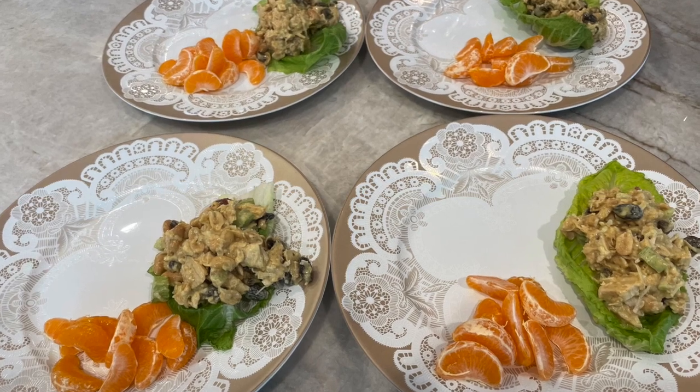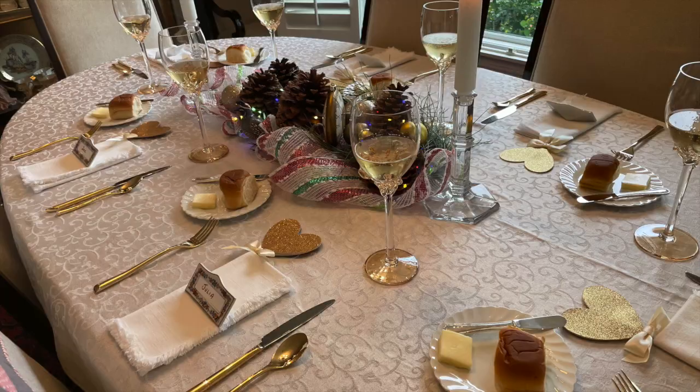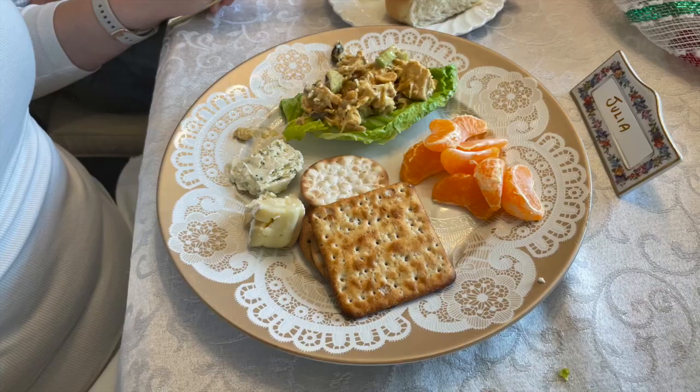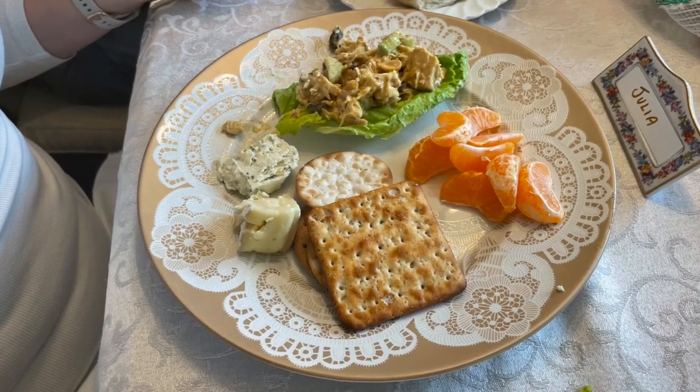So there's the fruit. We had tangerines. I was going to put pomegranates in there too, but I didn't like the way the pomegranate looked. So here's the table, and here's the plated meal, and there we go.